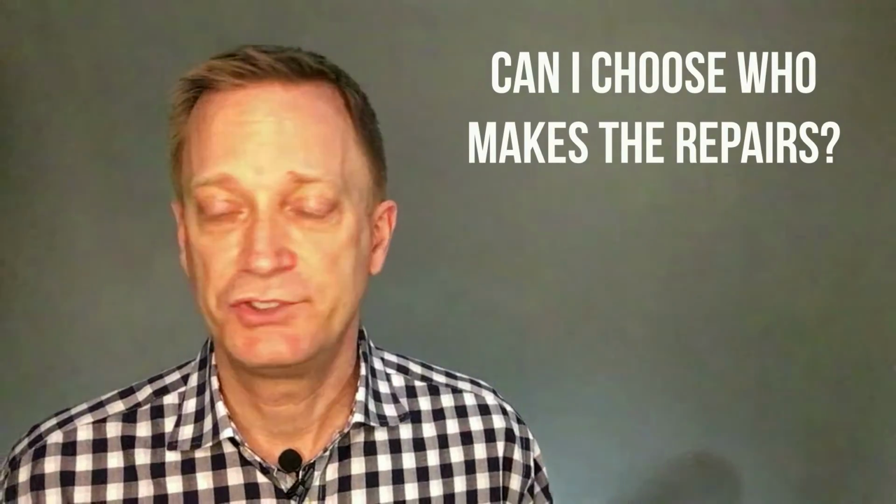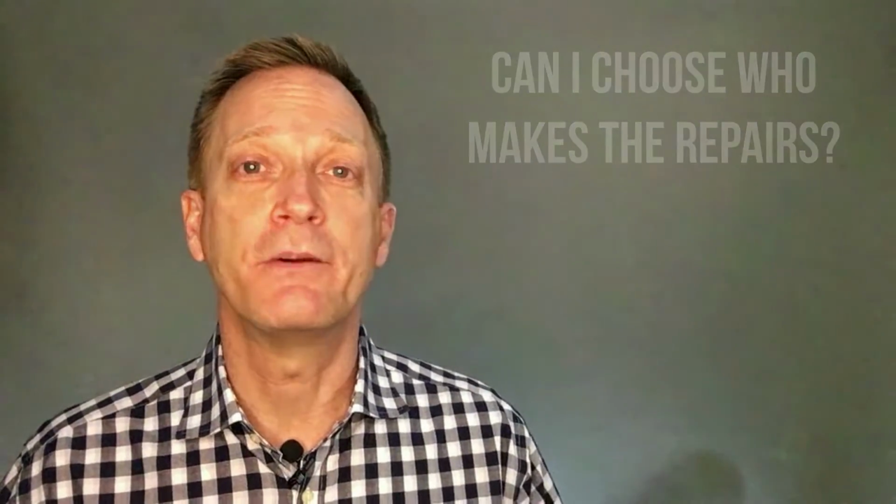That's how health insurance works. You don't have to meet your deductible on a home insurance claim. The deductible is subtracted from the total cost of the repair. Now the question is, can I use anyone to make these repairs? Sure, the insurance company provides the money. They don't do the repairs.